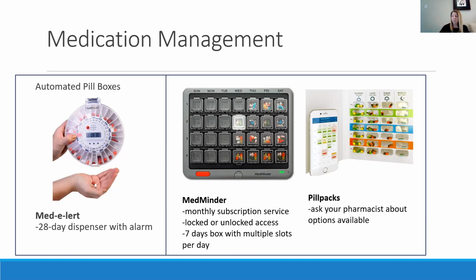down in the rows. And so you can also program this so that it opens at the correct time, say for your 9 a.m. medications or your noon medications. And you can program those for those different timings.